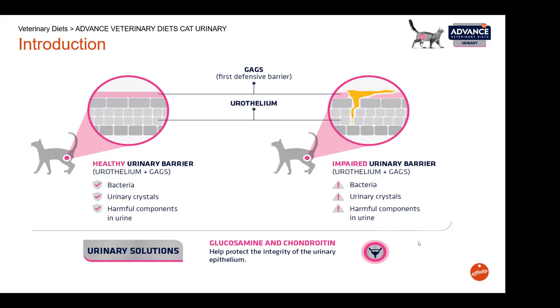So normally glucosamine and chondroitin are components that are found in the joints. But in the case of the urothelium in cats, it has been described that the urothelium also has glucosamine and chondroitin. And it has been seen that if we add an extra supplement of glucosamine and chondroitin to the diet, we can protect the urothelium. And through nutrition, we can prevent or help avoid idiopathic cystitis.